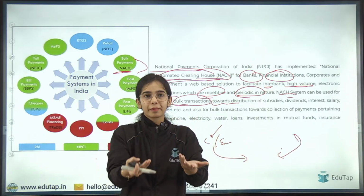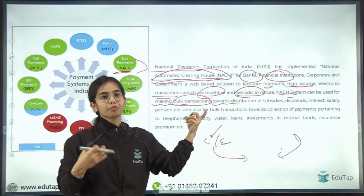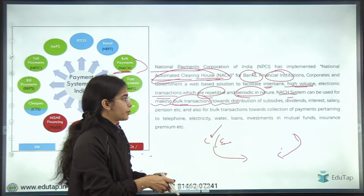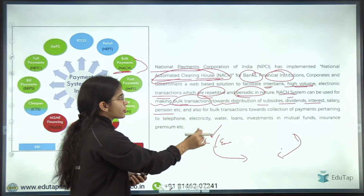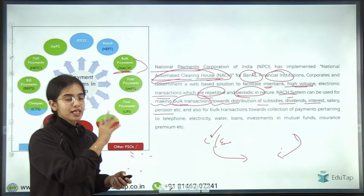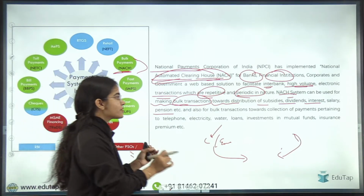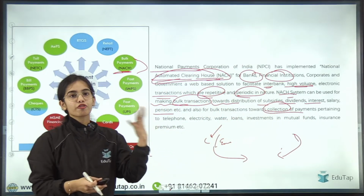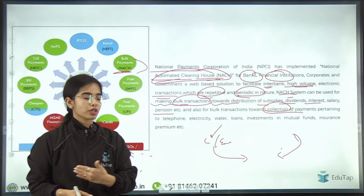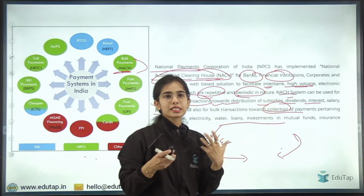So this payment, this distribution of money can be done through this system, as this is a bulk distribution that has to happen. Okay, so subsidies, dividends, interest, salary, pension, etc. can be paid through the NASH system, because these are the repetitive periodic bulk payments. As well as the collection of payments can also happen through the NASH system. The collection of payments for telephone, electricity, water supply, the investment in mutual fund, insurance premiums. So this is the NASH system.